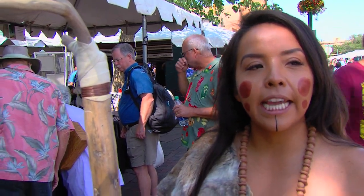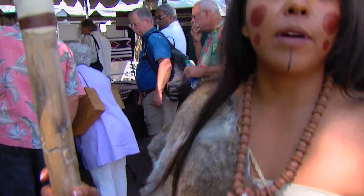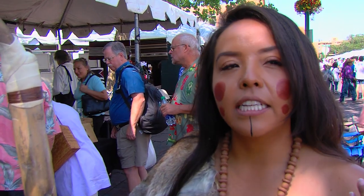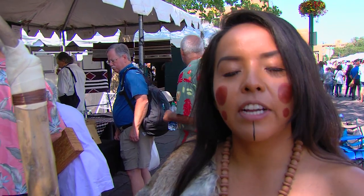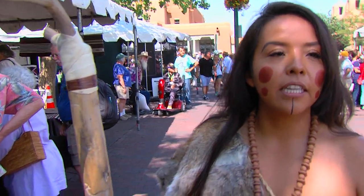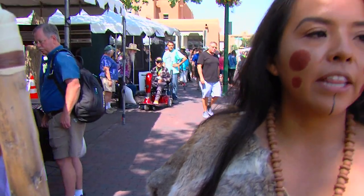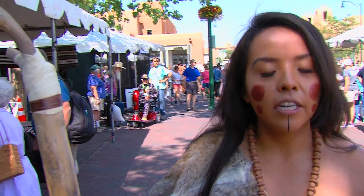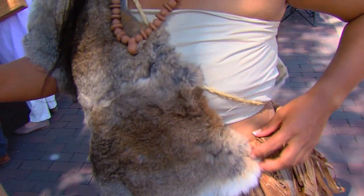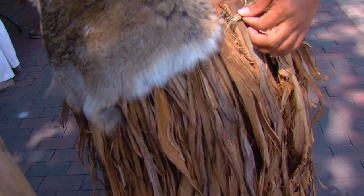Around my neck is a clay beaded necklace. This one I traded from our relatives, the Pai Pai people down in Mexico. They have a language dialect that is very similar to ours. On my shoulders is the rabbit pelt that, for cooler temps in the wintertime, the fall, we can use as a shawl for warmth. Around my bust is buckskin, and then on my waist is the bark skirt held together by the yucca twine.